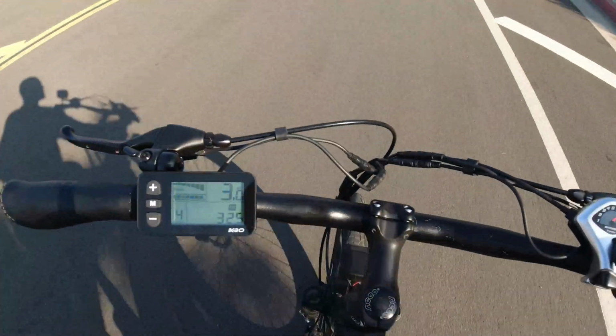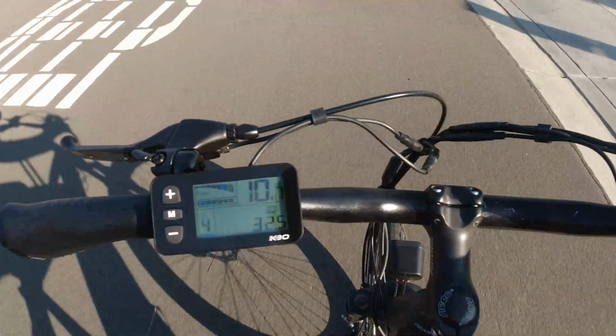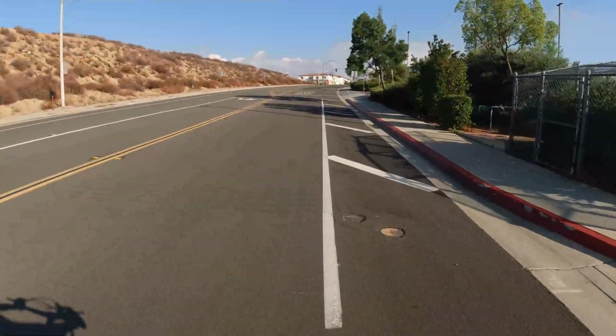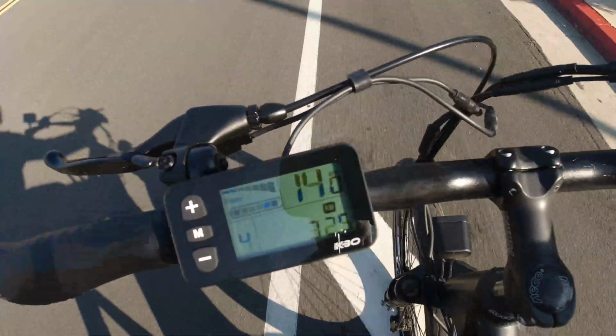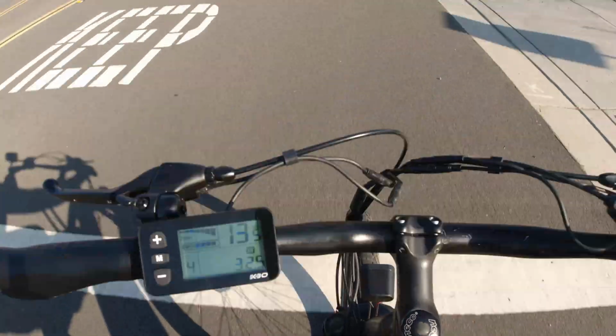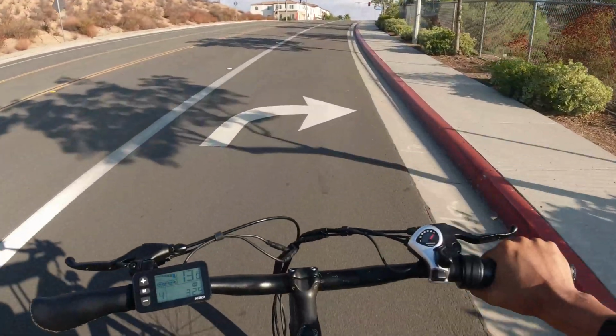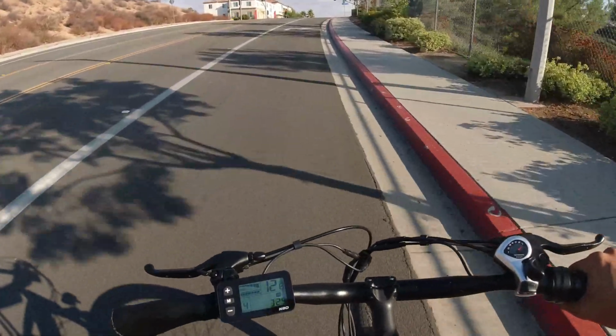Another thing that I like about this bike is that it feels like it has a decent amount of power. Right now we're going up a 5-degree grade hill, and we're easily pushing out 14 miles per hour. Definitely not the fastest bike, but on throttle alone, I think we could hit like 23 miles per hour, which is decent in my book.